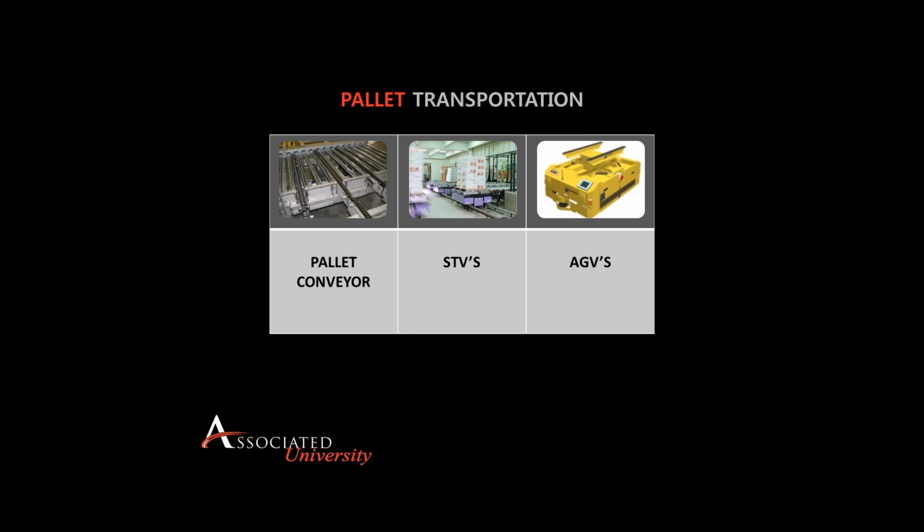Now we look at pallet transportation. Pallet conveyor would be the traditional means of doing that. Pallet conveyor can be a little pricey because of the number of drives it requires, the number of motors. As we get down to different solutions, we have the STVs, which is kind of like an AGV on rails, and it can be a very cost-effective solution in comparison to pallet conveyor, depending on again how the system's designed. So for that system, again, you're avoiding all the different motors that pallet conveyor has, but you're replacing it with a rail system that has vehicles traveling on it. And then for again lower volume solutions, an AGV is a very good pallet transportation device.